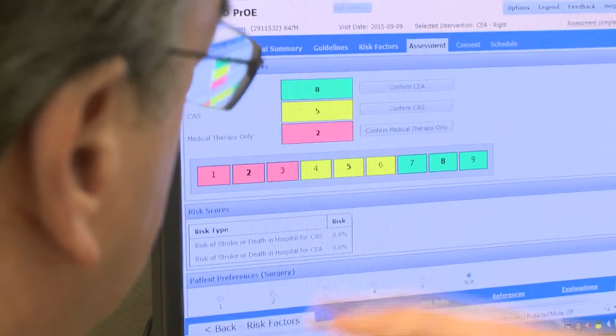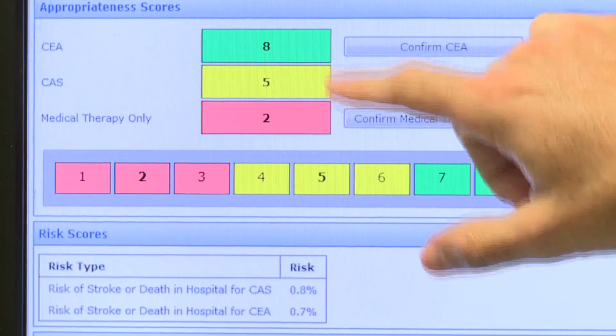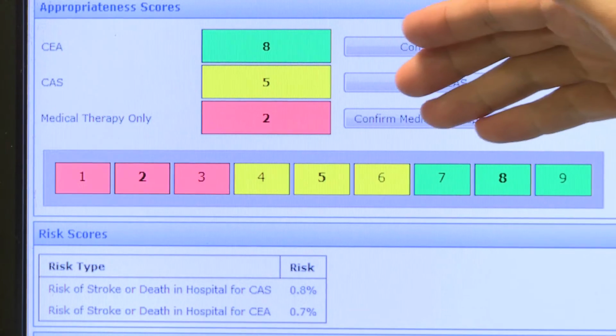And the decision about which to do is largely based on a number of factors. The goal here, as his physician reviews the options, benefits, and risks, is to agree on the best choice for Arthur, and to do that in partnership with him. PROE does not tell the patient the best choice, but provides valuable information that can inform the patient's decision. So just giving you medicine is probably not the best thing for you.